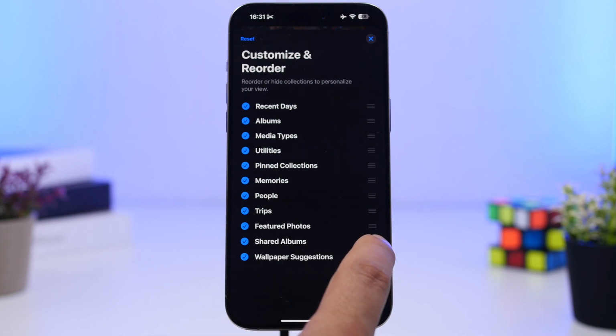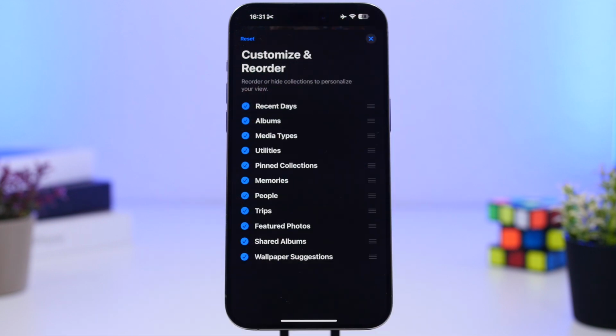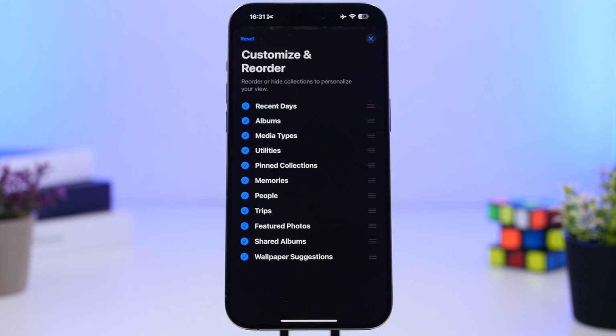If you want to rearrange them, just go ahead and tap right here and just drag them. You can go ahead and place anything you want at the top, like your albums or your utilities, your media types. You can rearrange them basically any way you want.